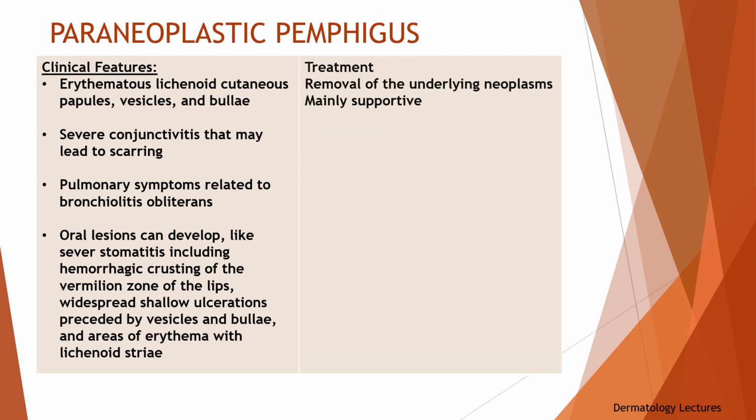Paraneoplastic pemphigus may have overlapping clinical features with pemphigus, pemphigoid, erythema multiforme, and lichen planus. Affected patients may exhibit erythematous, lichenoid cutaneous papules, vesicles, and bullae. Severe conjunctivitis that may lead to scarring and pulmonary symptoms related to bronchiolitis obliterans. A variety of oral lesions can develop, like severe stomatitis, including hemorrhagic crusting of the vermilion zone of the lips, widespread shallow ulcerations preceded by vesicles and bullae, and areas of erythema with lichenoid stria.